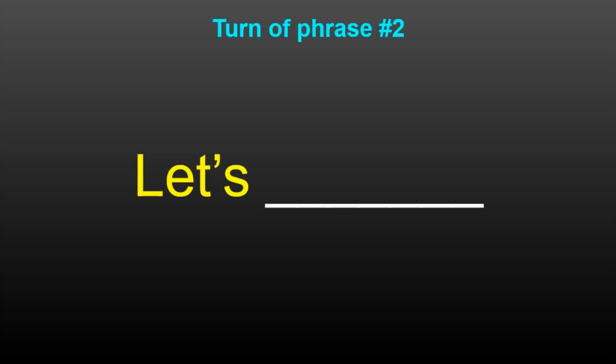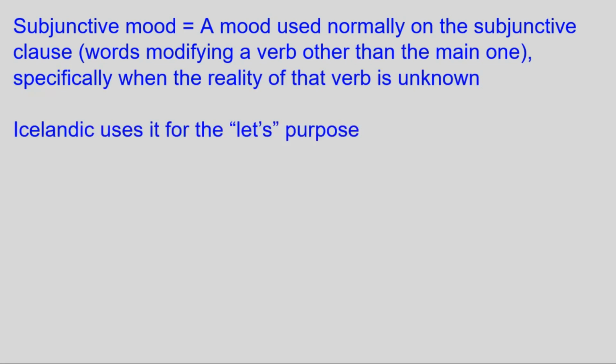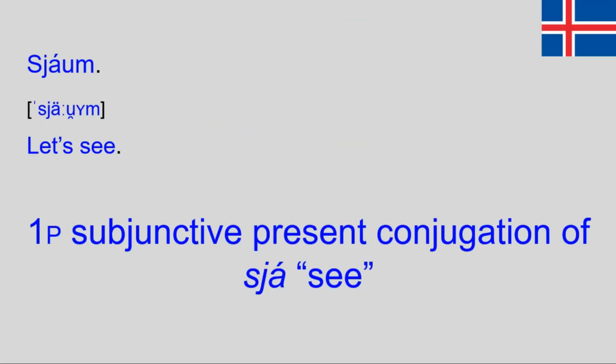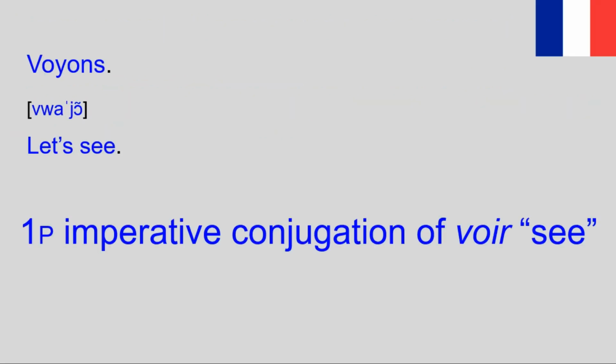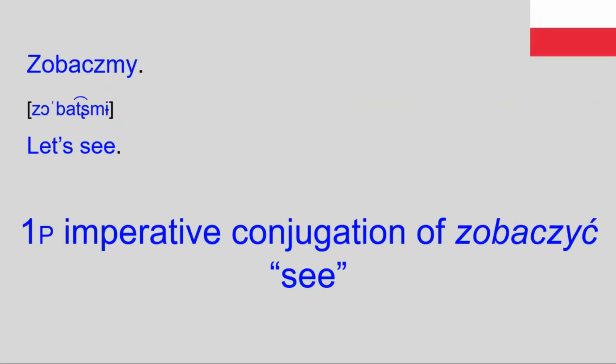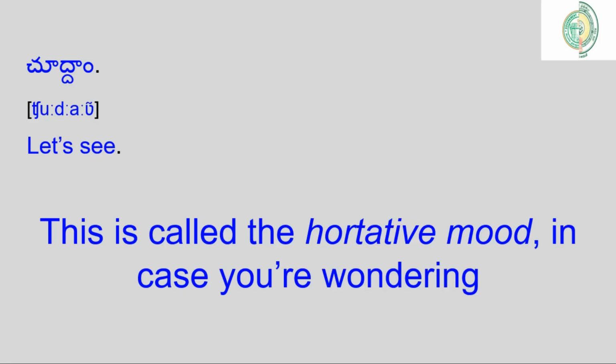So now about "let's." That construction we have in English is extremely Germanic in nature. All the Germanic languages I've studied use it, except for Icelandic, which uses the subjunctive mood, so "let's see" is sjavim. This is actually pretty close to the system used by Romance and Slavic languages. They all use a first-person plural conjugation of the imperative mood, so "let's see" in French is voyons, and in Polish it's zobaczmy. And Telugu also has a suffix for this, dam, so "let's see" is chudam.